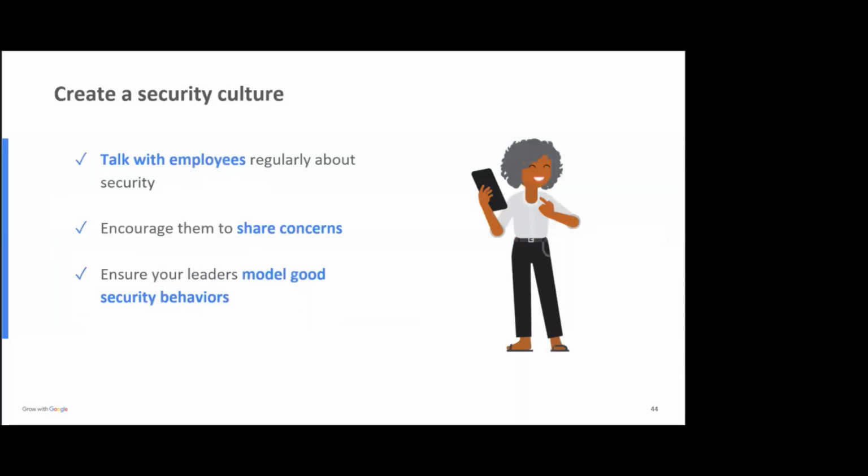And again, you want to create a security culture. You want to talk with your employees regularly about security. It's important. You can't just say, well, I'm sure my employees wouldn't do this. Well, nobody wants to do this. It happens by accident. And I say that for myself as well. I try and be vigilant, but it's always important to read up on the newest things and keep people aware of what's going on.